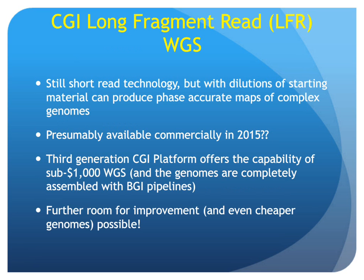They also have a long fragment read technology that still uses short read technology, but with dilutions of the starting material can produce phase-accurate mapped complex genomes. And this is presumably going to be available sometime, hopefully by the end of 2015. And their third-generation CGI platform offers the capability of producing genome sequences for less than $1,000. And on this platform, the sequences that are generated are also assembled with BGI pipelines. And there seems to be considerable room for improvement to this platform so that over time, this can offer even greater output for lower prices.